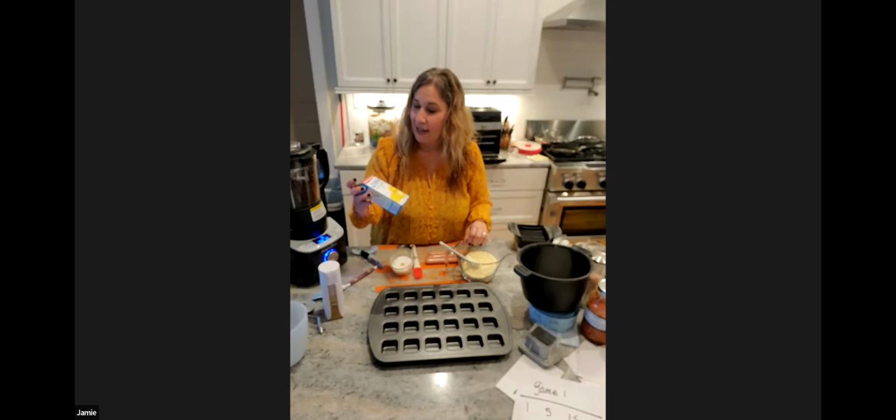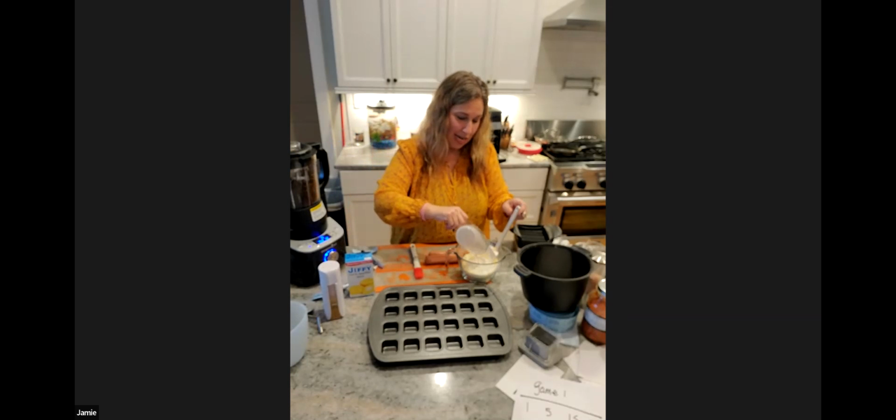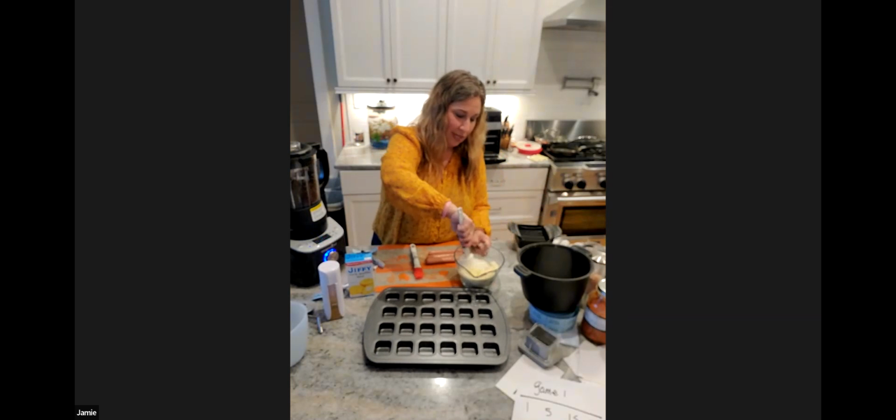So I'm just taking that fancy old Jiffy box, and then we're going to add the oil and the milk and the egg right to it and mix it.